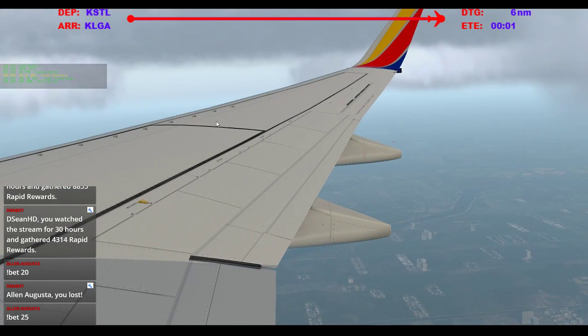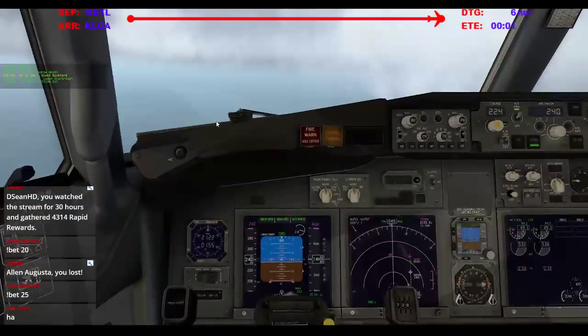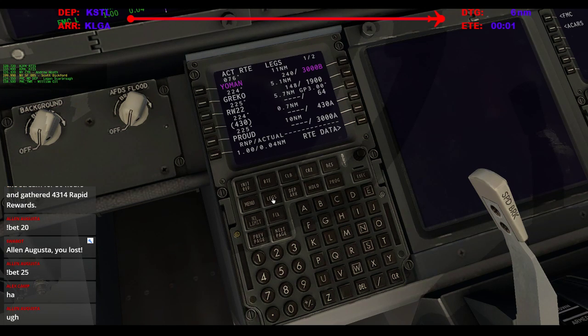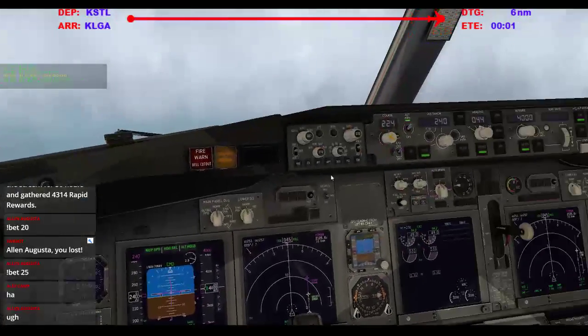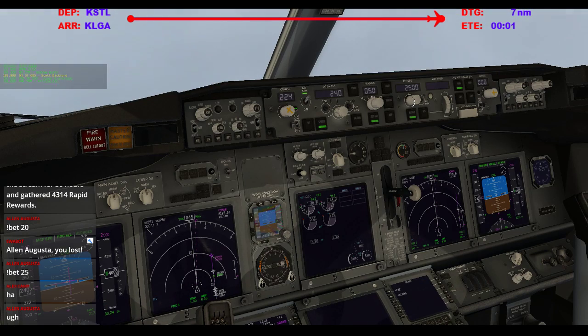Delta 1051, final, runway 14. Delta 1051, roger. The winds are 160 at 10, runway 14, clear to land. Clear to land 14, Delta 1051. Southwest 252, turn right heading 050, 2000. Heading 050 down to 2000, Southwest 2502. 050, 2000. Delta 805, taxi to parking.